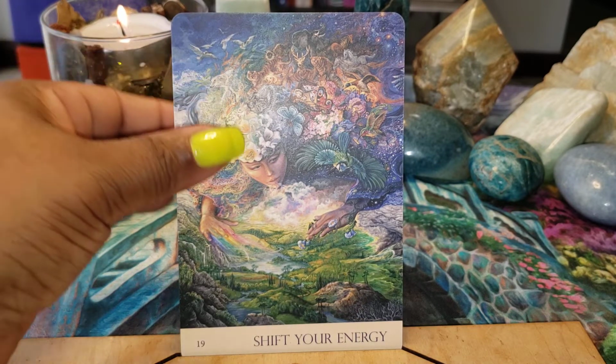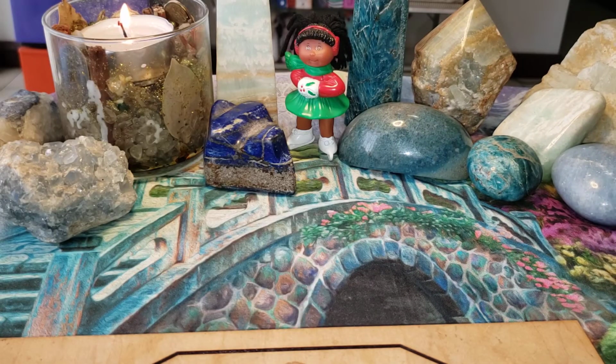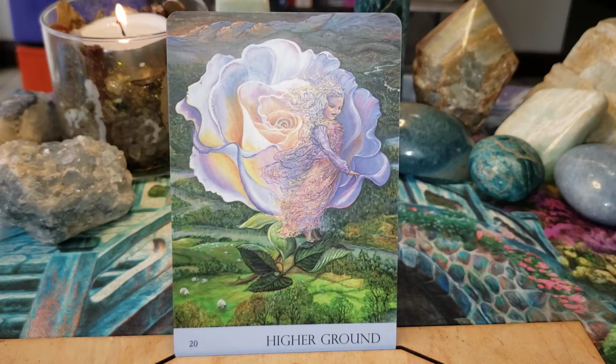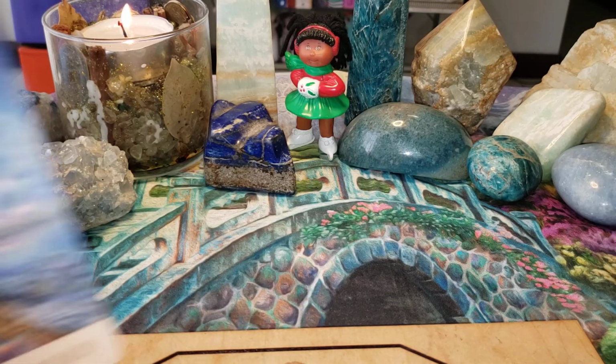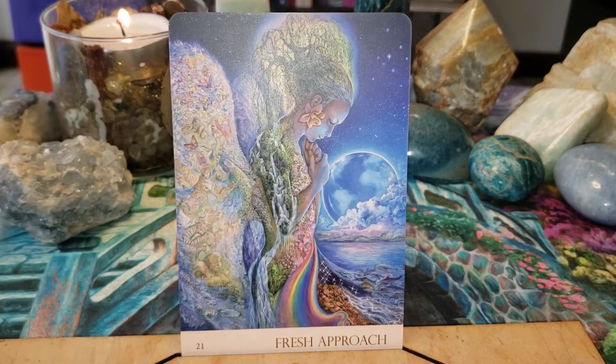I got to look up this artist and see what other work she has. Maybe I can get a piece for my wall. Because I like this. This is gorgeous. Definitely a very fantasy kind of energy. That's why I said, is this Earth? I'm like, is this really Earth? Because it doesn't feel like Earth to me.